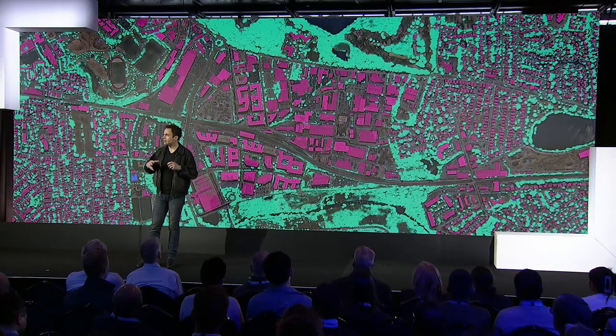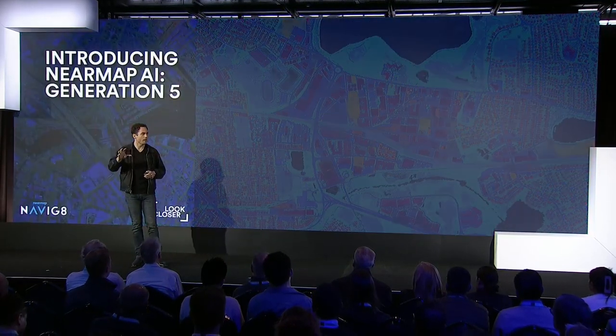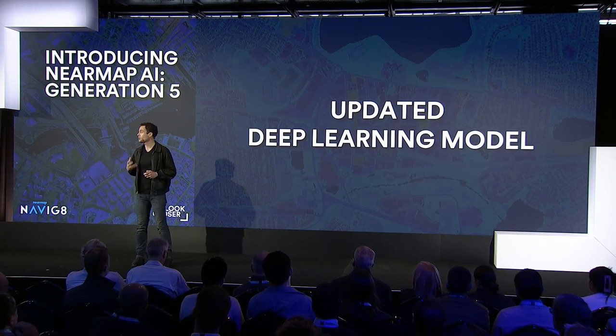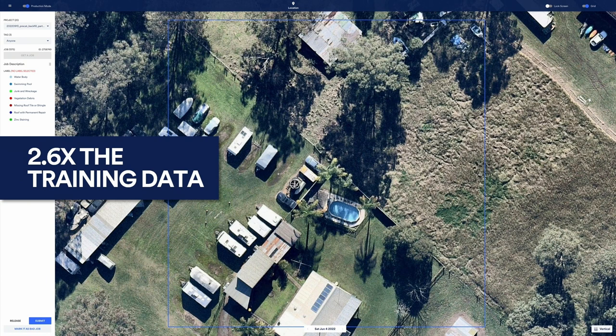Firstly, that powerful single deep learning model that sits under the hood with Gen 4 has been upgraded. It's got 55 million parameters that capture its understanding of the visual world, and they've been upgraded with a training data set that's 2.6 times the size of what we had in Gen 4. To put that in context, think images like this that human experts have labeled carefully with buildings and swimming pools and all sorts of other things. We have over 1 million of these human annotated images in our data set now, and it's still growing. This is well beyond the scale of what you see in most deep learning projects.